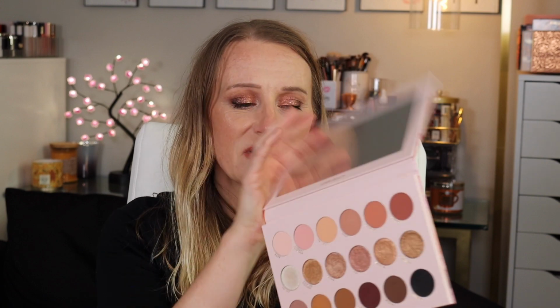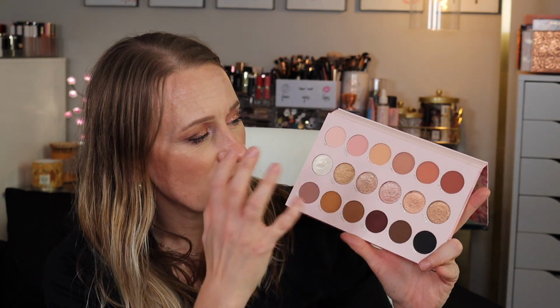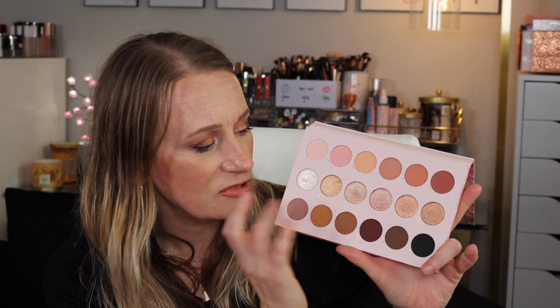So Lunar Beauty, the Nude Prism. Again, you know I love my neutrals, so this palette just speaks to me. I love how they curated the lighter shades there, deeper shades there with neutrals, cool tones, warm tones, and then this whole middle section of satin metallic shades, shimmery shades.